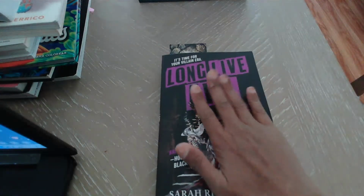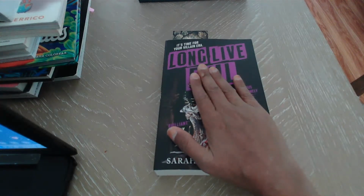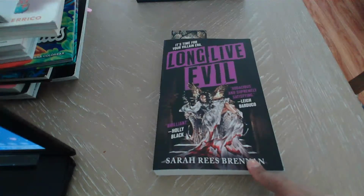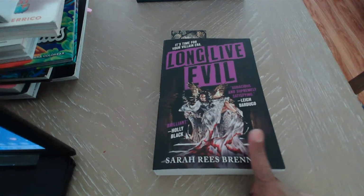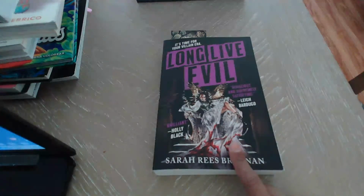Now, the first 3 are all book club books, so they're all for my book club. This one is for this upcoming month. This is the new one for September's book club. It is called Long Live Evil by Sarah Rees Brenan. What this book is, it's a twist on the superhero, the hero and the villain.